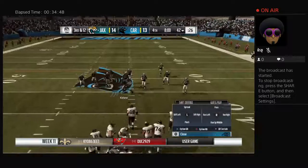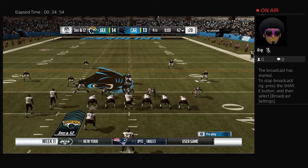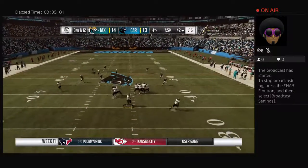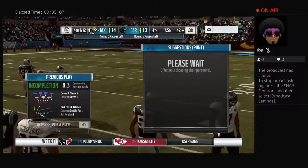The Jaguars on third down. They've converted 3 out of 5 thus far. This is third down and 12. All right, here we go. 3-19. 3-19. They're going to look to throw. And he couldn't hang on to it through the contact. Incomplete.